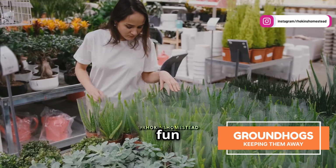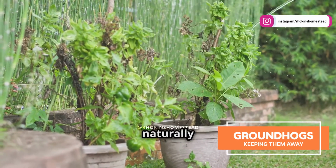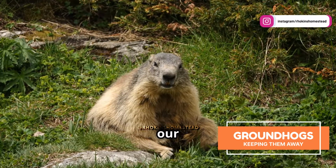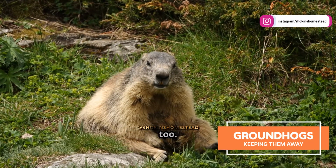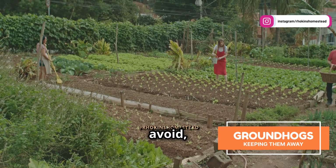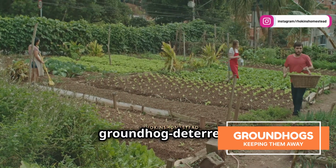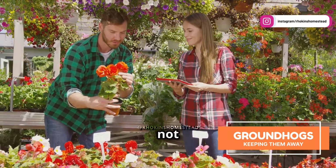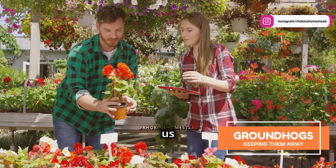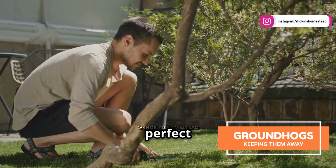Now let's talk about the fun part, choosing what to plant. Did you know that some plants are naturally resistant to groundhogs? It's true. Just like we have our favorite foods, groundhogs have theirs too. And by strategically planting crops that they tend to avoid, we can create a garden that's both beautiful and groundhog deterrent. Think of it like this. We're not just growing a garden, we're creating a culinary landscape that's appealing to us, but not so much to those pesky critters. It's all about finding that perfect balance.